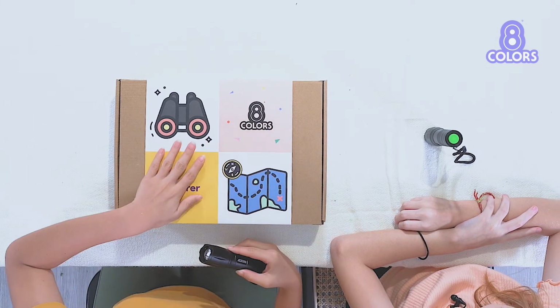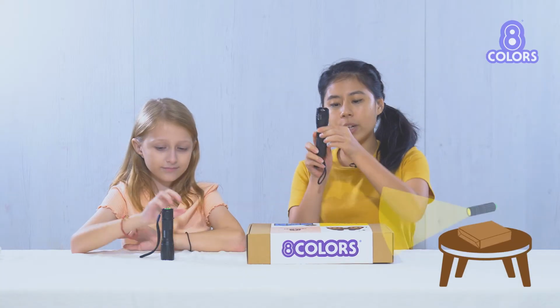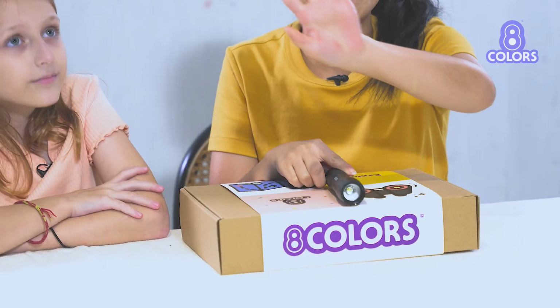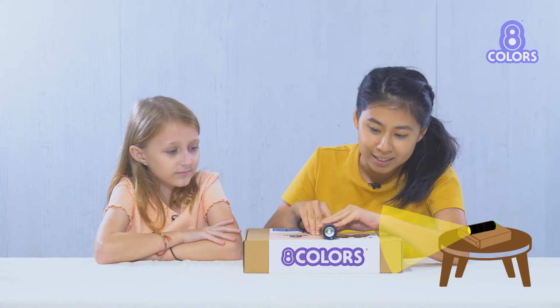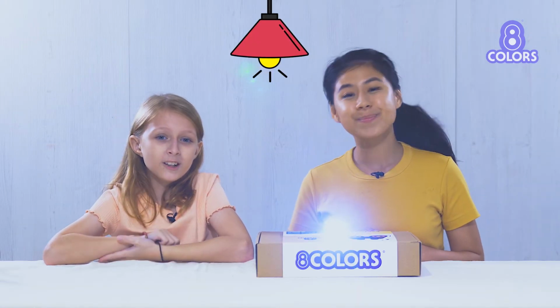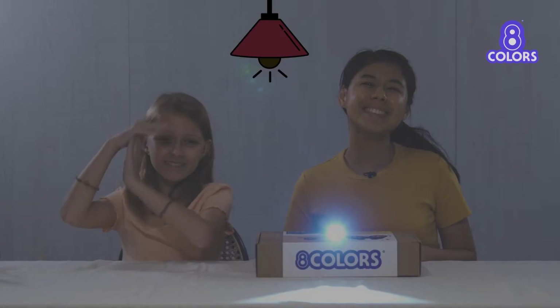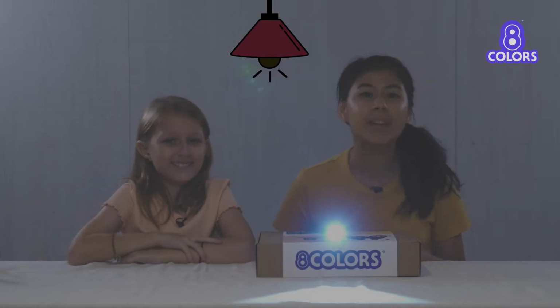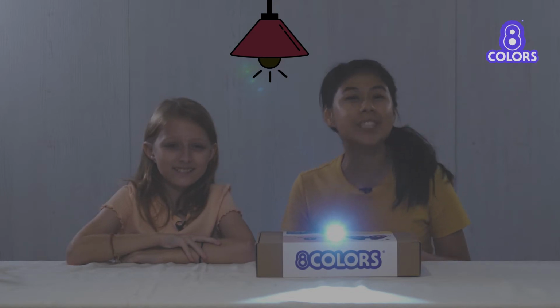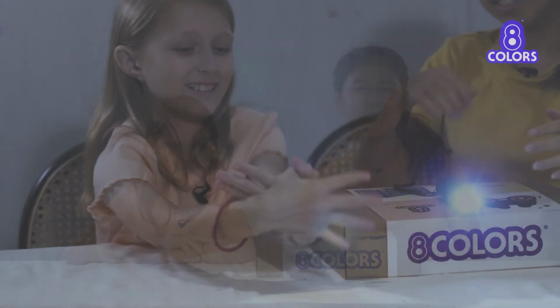Make sure you have a surface to put the torch on. Then take your torch, put it like this, and make sure it is facing a blank wall. After that, switch it on. Does it have to be dark for us to make the shadow puppet? Yep, that's right. All right, dim the lights. Great, thanks, Kate. Now that we have everything set up, let's get to making some shadow puppets.